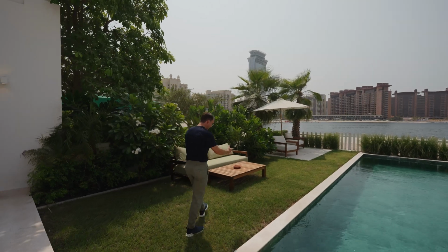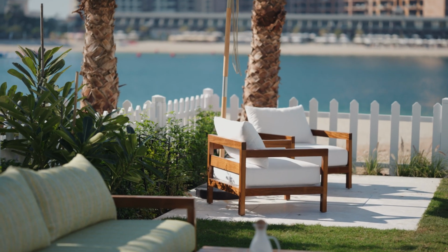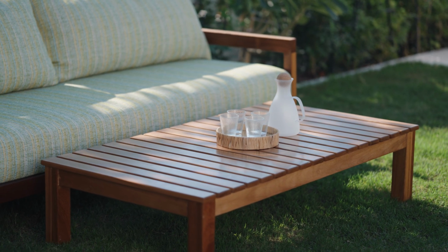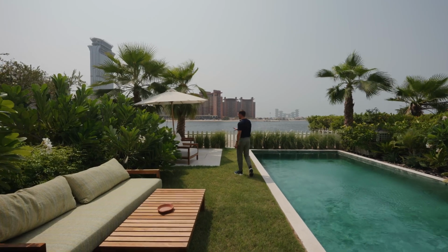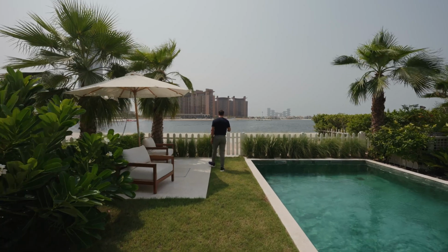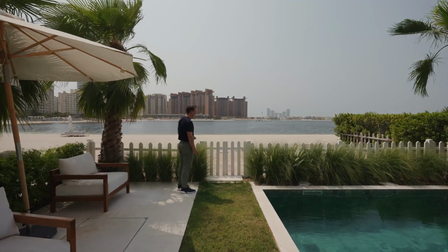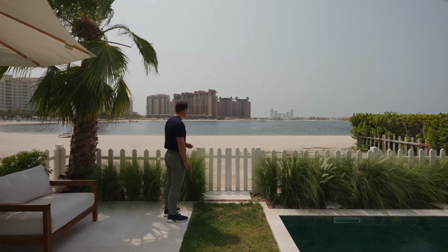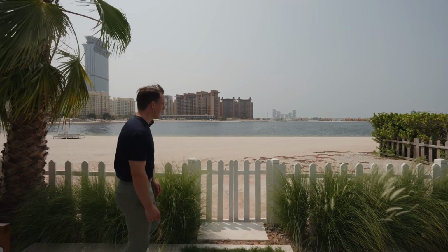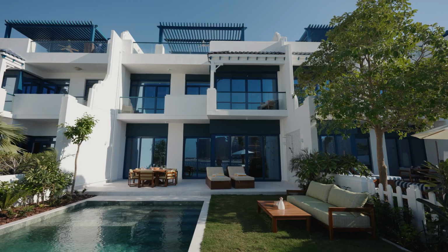Then as you go on down the garden on this real grass they've gone for, which again definitely fits in line with the natural feel. There's a separate shaded area here for sitting and relaxing, and then look at this. So behind the grass, we have your very own white picket fence, which leads out onto your private beach area. How good is that?